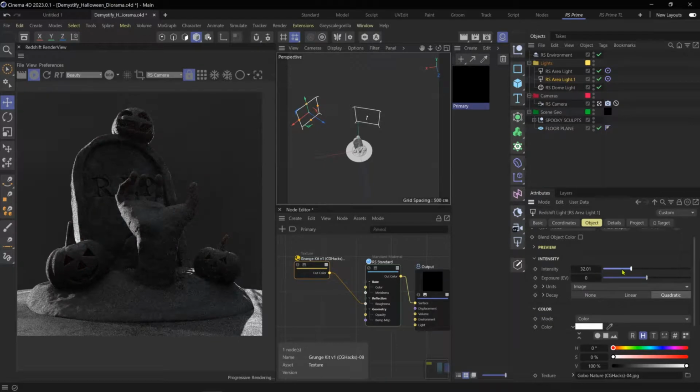Really bring this down a ways. And now the next thing that I'm wanting to do here is add some light inside of the jack-o'-lanterns. And this process is pretty easy. We could work with just an emissive material through like the Redshift standard material. What I'm going to try to do is something a little bit different.